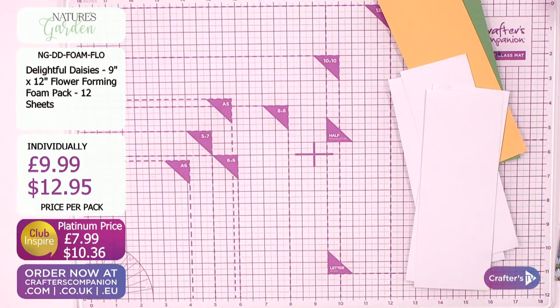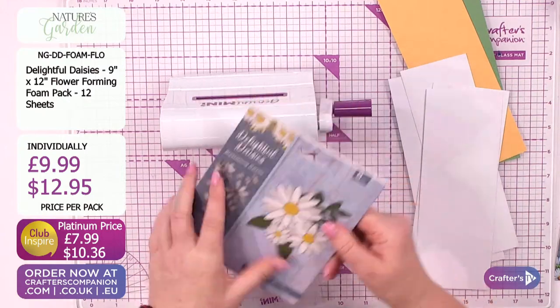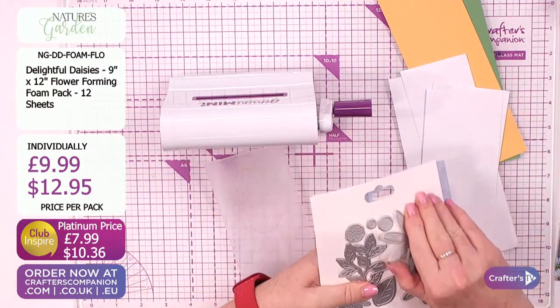So let's pop that there. Going to bring in my mini. And then we're going to grab the blossoming daisies. So apologies, this one is not in stock anymore, which is a shame.